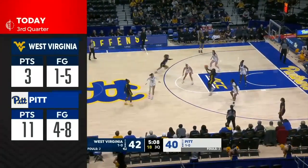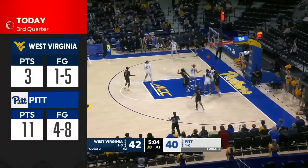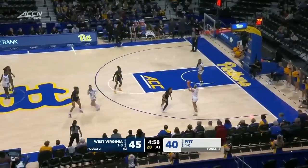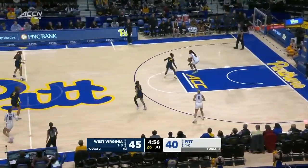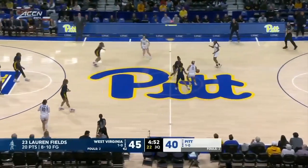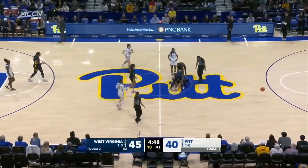Panthers outscoring the Mountaineers 11-3. And just as we say that, Fields, only one to score in the quarter for West Virginia, puts them up by 5. And Panthers have to be very careful. This is a slippery slope. We've seen them lose control of the game fast.